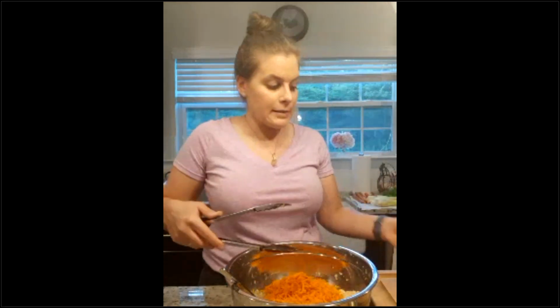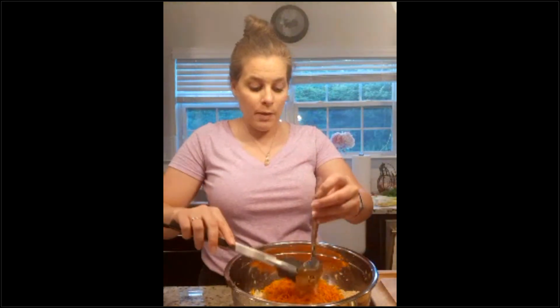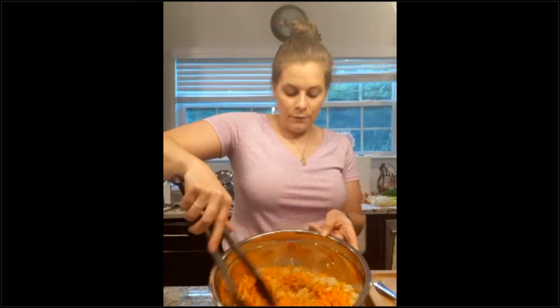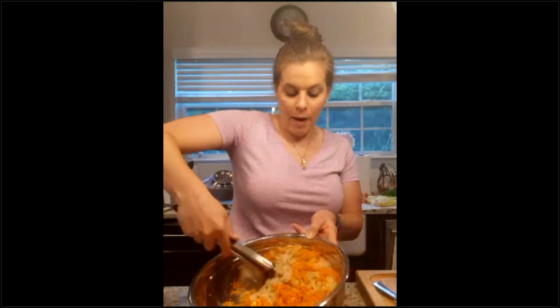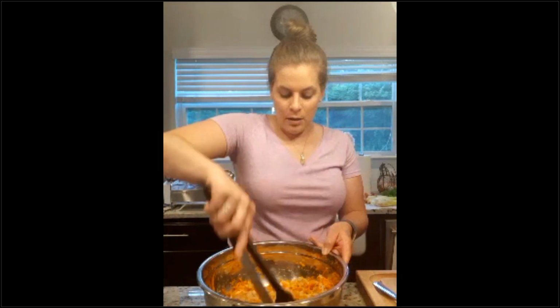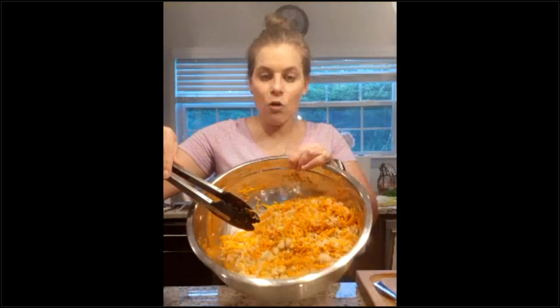And with your carrots, you could peel them. If you scrub them, then you don't need to peel them. I know some people are kind of skeeved out by not peeling them, but I did buy organic, so I choose not to peel them. I just scrub them. And you can see we have the quinoa and carrots already in there.